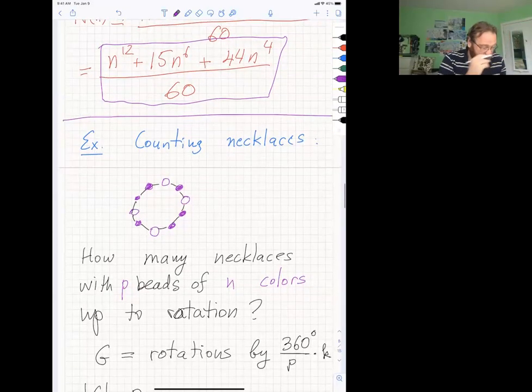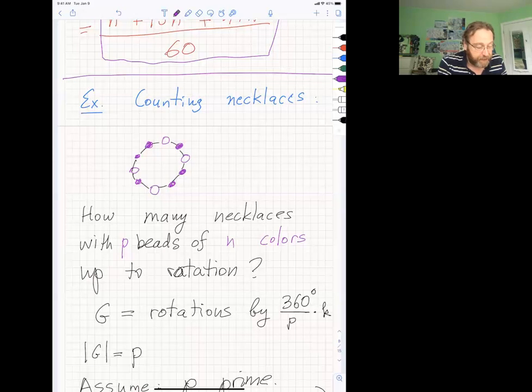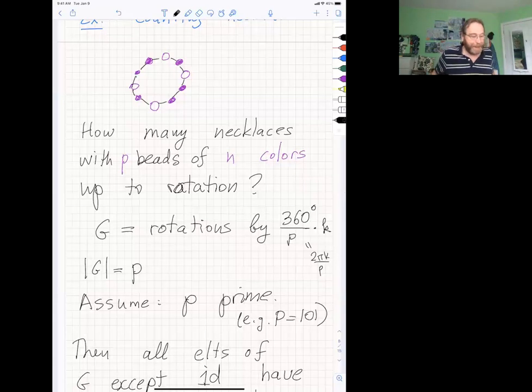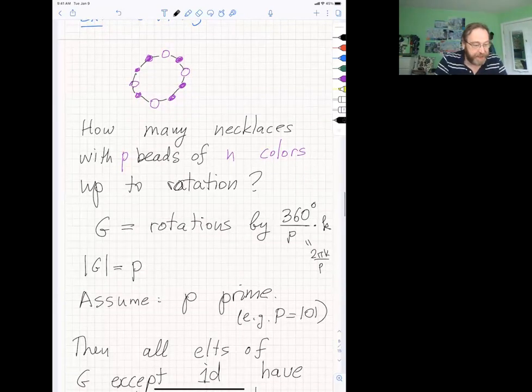Well, in this case, what is the group of symmetries? This is just the group of rotations by 360 degrees over p times k, so 2πk/p in radians. And so the order of this group is p. We can rotate by one piece of the circle, by two pieces of the circle, by three pieces of the circle, and so on. So that's a cyclic group of order p. Let's assume for simplicity that p is a prime. You can do the counting in general, but the simplest count you obtain if p is a prime. For example, p is 101.